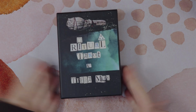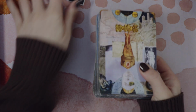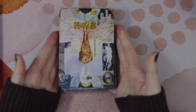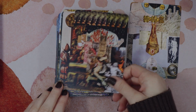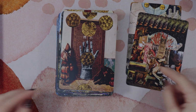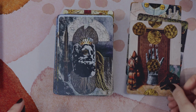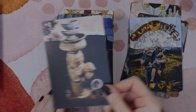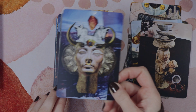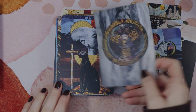Okay, my penultimate deck, the Ritual Tarot. Who is surprised? Who is surprised? I talk about this all the time. I am like everybody else on YouTube. I am in love with this deck. Because look at it. Like we've said, I love a collage deck. This is no secret. And there's just something about the way this is put together that is so... It's intense. It's evocative. It is seriously beautiful. Like I've said, I am not unique in this opinion. It's a bit of a TarotTube darling.